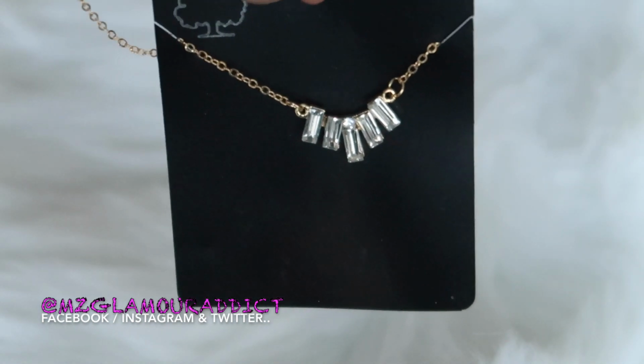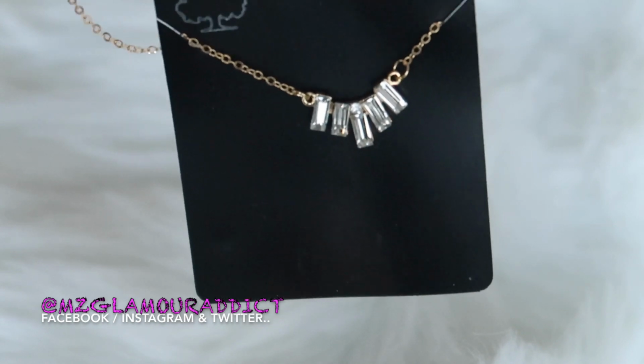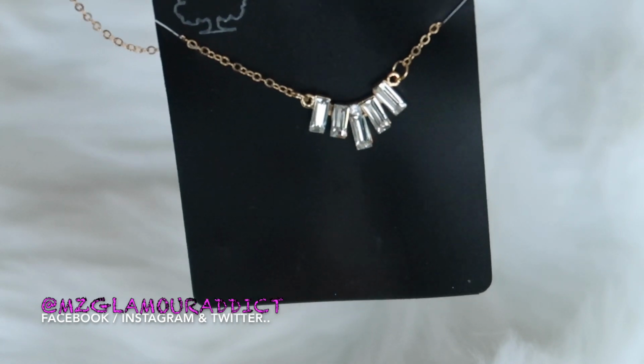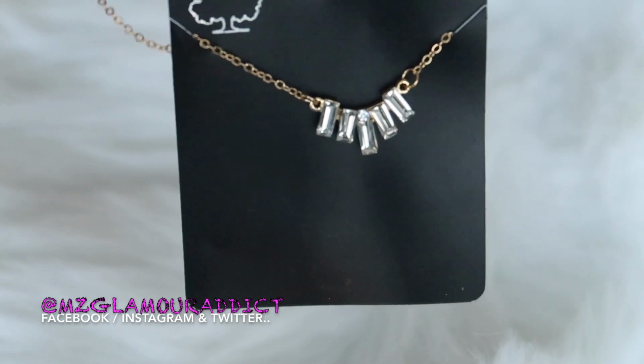So now back to the gold tone. I picked up this layered necklace right here. Again, this is a dainty size. This is real small to wear around the neck. These stones are not large or anything like that.